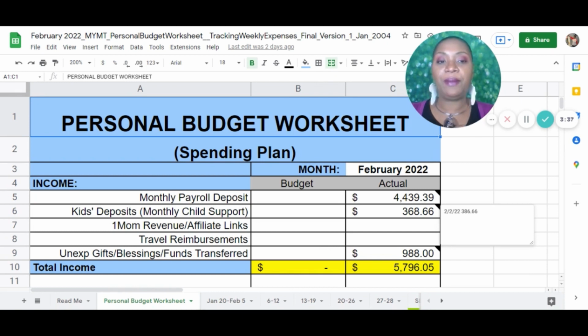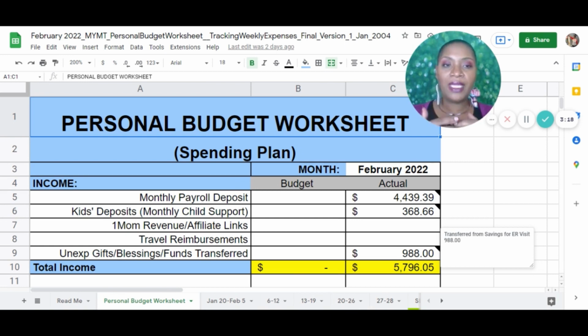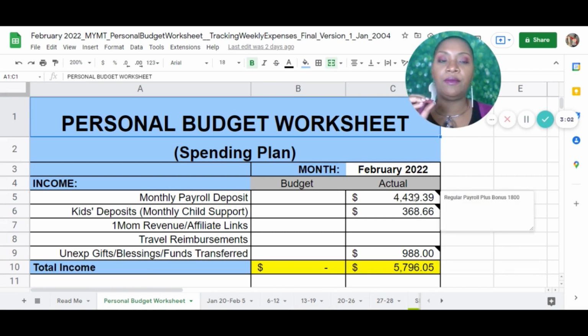Moving down, on the 2nd of February, I actually got a child support deposit of $368.66. Not my normal deposit of $216.46, but we'll take it. Then I transferred in $988. Now, I realized something was wrong with my budget. When I was trying to put in all my transactions, I had like $1,500 extra, and I couldn't figure out where the extra money came from. Well, I had actually put in $1,000 for the fence, not remembering that I already had the $1,000 within my payroll deposit, and I didn't have to shift over any money.